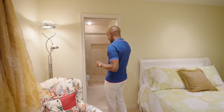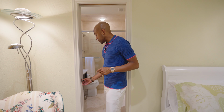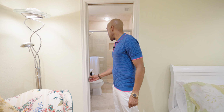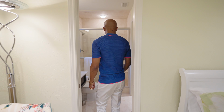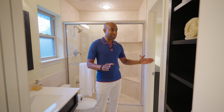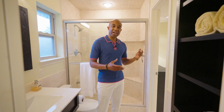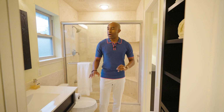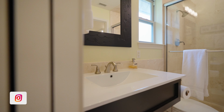Now, one thing I like about this home, which I think was very smart, is you have your pocket doors. Really saves on space, okay? This is somewhat of a Jack and Jill, but I like how it's designed because you don't get that Jack and Jill feel where you have one sink on one side and one sink on the other side. This is a full bathroom, but it doesn't really feel like a Jack and Jill bathroom, okay?